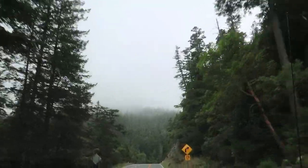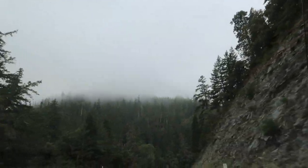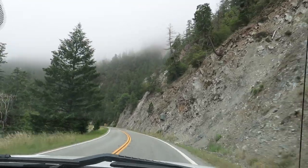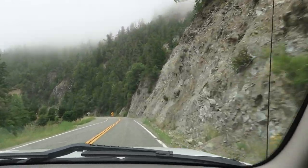Getting closer to us. I feel like I'm gonna have a Silent Hill moment shortly. Wonder is falling around. Oh, those are some crumbly looking bits. Yeah, this looks like fun. Lots of crumbly bits. Yeah.